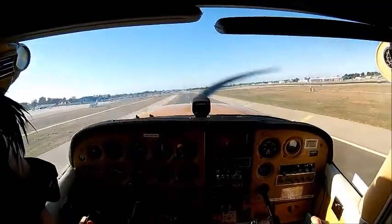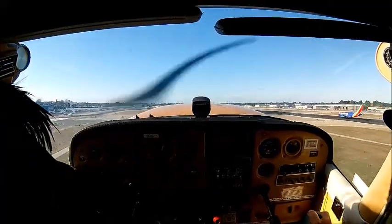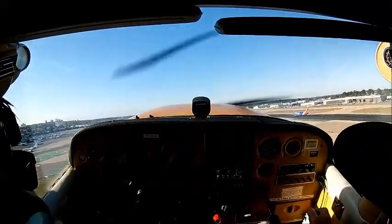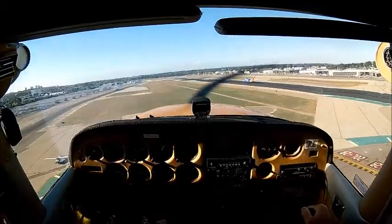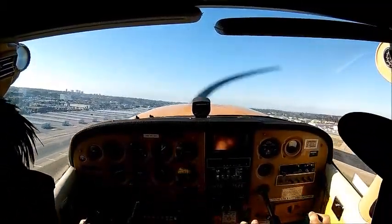Now we're going to pitch up for 73. 73. 301 at 11, gust 17. And right rudder. Nope, nope. Down. There we go. There we go.